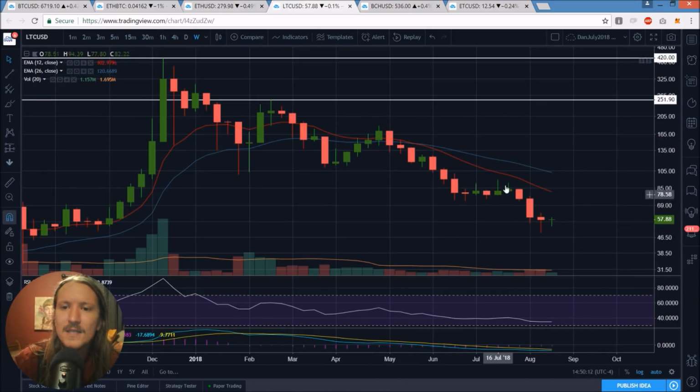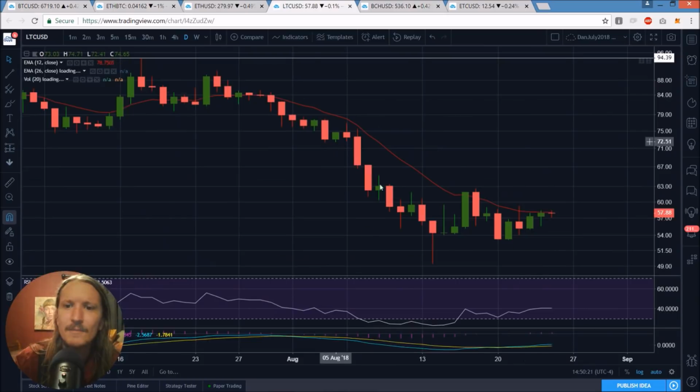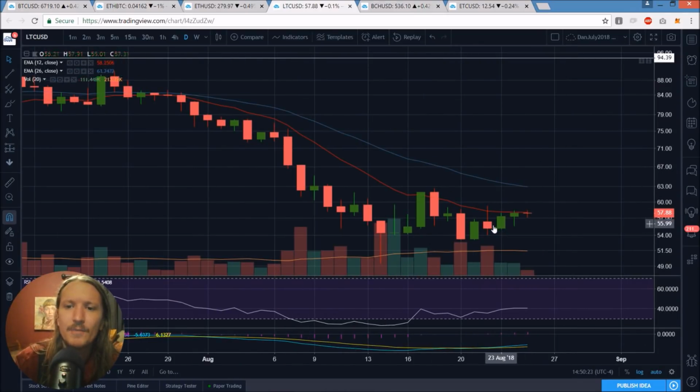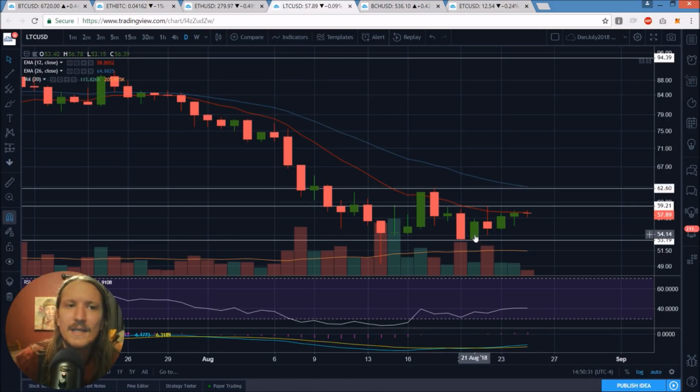So Litecoin, again, same thing. Anything under 77.80 on the weekly is a lower high. Bears are in full control of the weekly time frame. And the daily chart is very similar to Ethereum. A little bit more strength, but not by much. Resistance is up at 59.21 and then up to 62.60. And as far as support goes, the most important level is down at 53.15 to maintain the daily higher low.